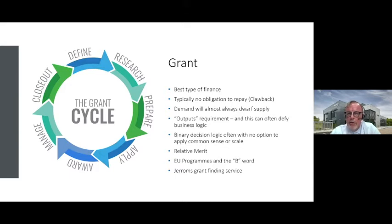And I know this is not a political statement. We are moving into a period where the future is a little uncertain as to what programmes might be supported. The final bullet point on that particular slide is that we are in the process of launching, it should be available within the next month, a Jerroms grant finding service.